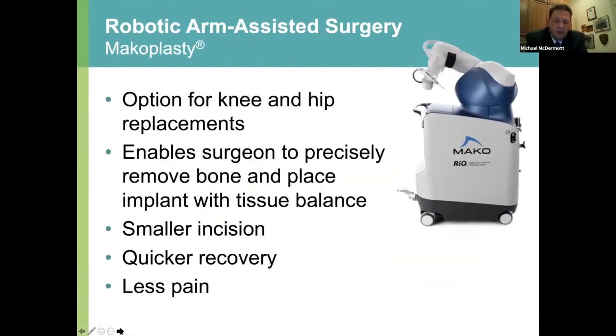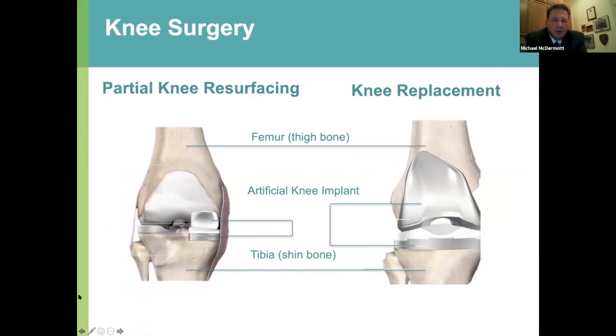So there's the example of it. Go back one. Oh, okay, go forward. I thought we missed one.